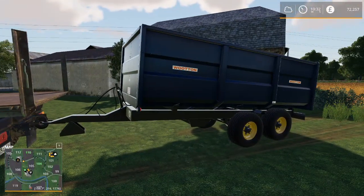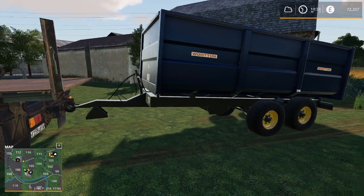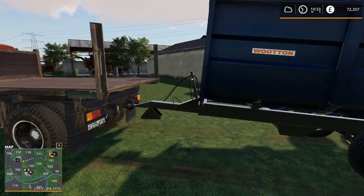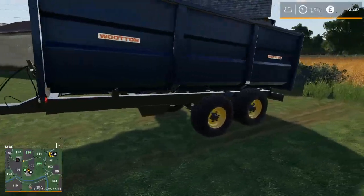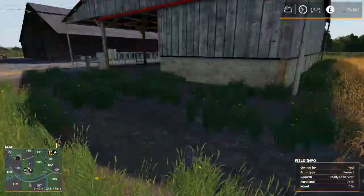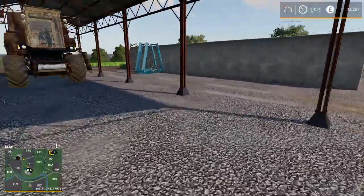But yeah, I figured it was time to step up just a little bit and maybe buy something new for a change. So that's what I've done. I think this trailer should sort me out quite nicely, actually. Although it's not hooking up to the truck very well, but I can always throw a tractor on there if I need to. Now it's time to harvest linseed.